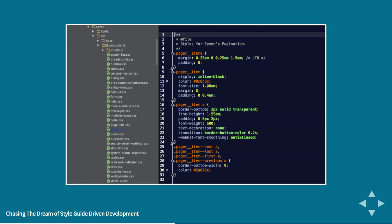So this is just an example, again, in the Seven theme of that convention being used. The block here is a pager, and then there is the pager item element, and then there are next, last, first, and previous modifiers for it.